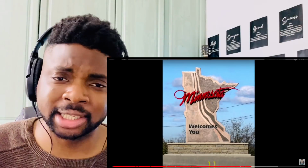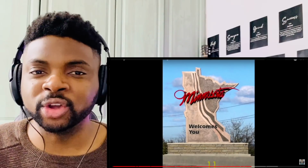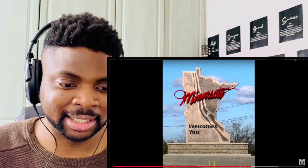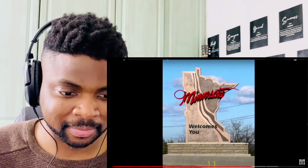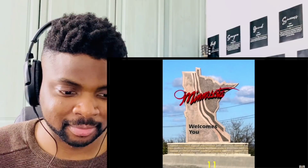We've got nothing like this over here. Usually you might get, I'll show you what a typical UK welcome sign looks like when I see one in this list. You can go really wrong doing something like this, making it super gaudy, but Minnesota's is pretty cool, and it's a nice thing to see as you enter the state.